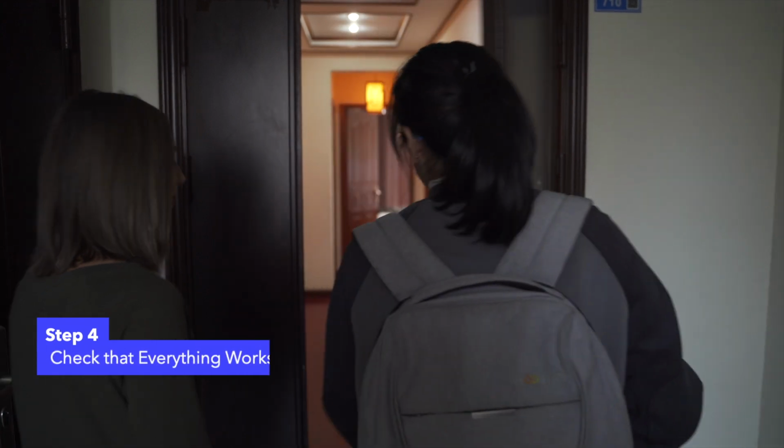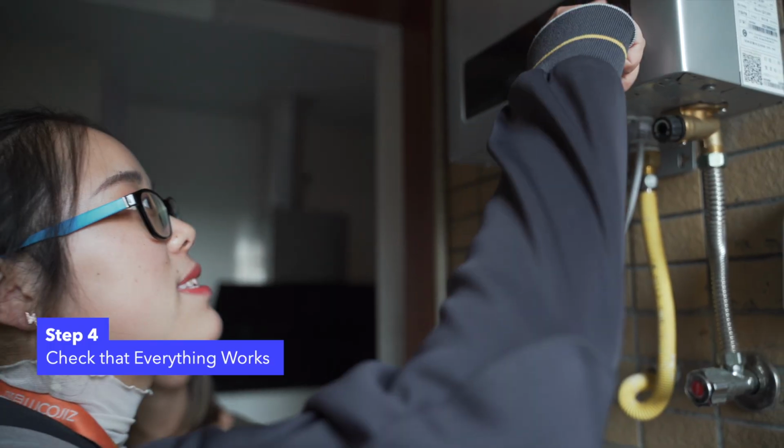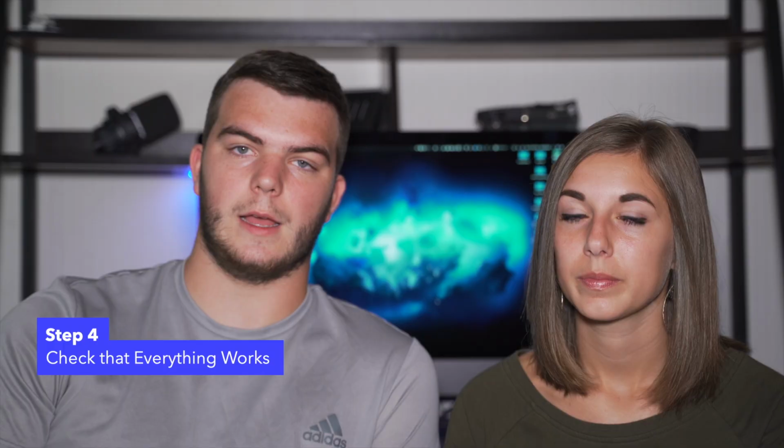Once you get to the apartments and you're going through them, it is crucial that you check and make sure everything is working in the apartment. If you find something that is broken or needs to be replaced, make sure you bring that up before you sign your contract. Most agents will be very cool about this and most landlords will say, yeah, we'll replace it. But if you don't bring it up, it's not gonna happen.